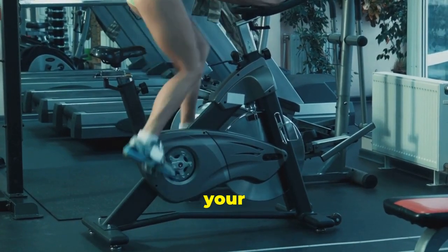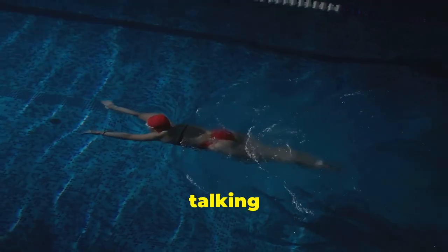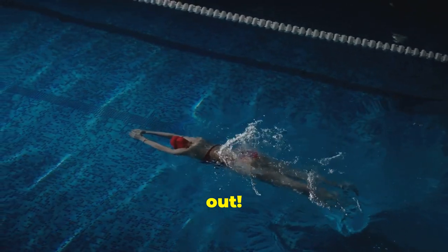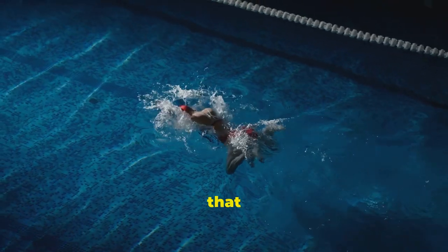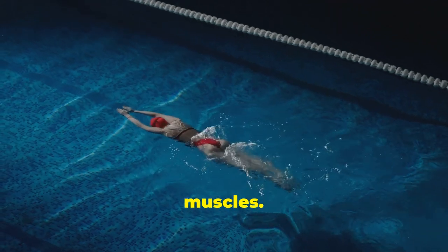Aerobic exercise. This is your bread and butter, your foundation for kicking blood sugar's butt. We're talking about getting that heart rate up and sweating it out. Think brisk walking, running, cycling, swimming. Activities that make you breathe harder and feel that fire in your muscles.